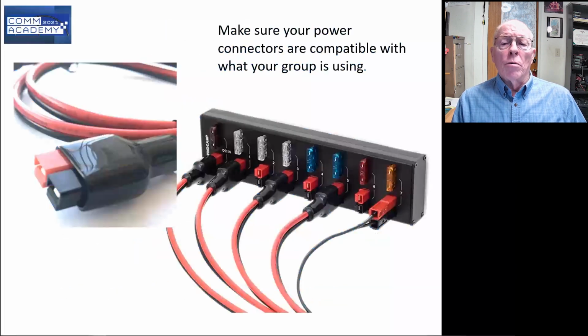How do you connect your radio to power? Use whatever your group uses for standardized power connectors. Very common in the amateur radio community are Anderson Powerpoles that you see in these illustrations. But if your group uses something else, you should standardize on what they use. That way you can plug your radio into somebody else's battery and vice versa.